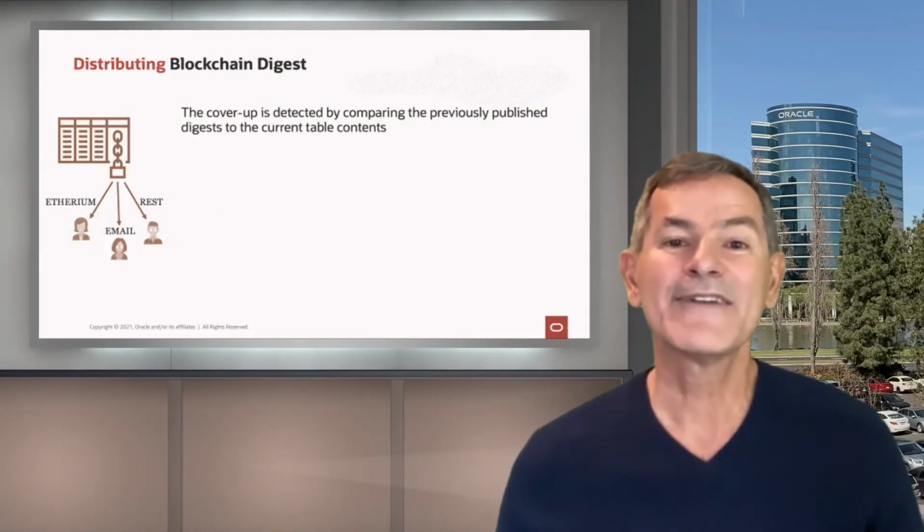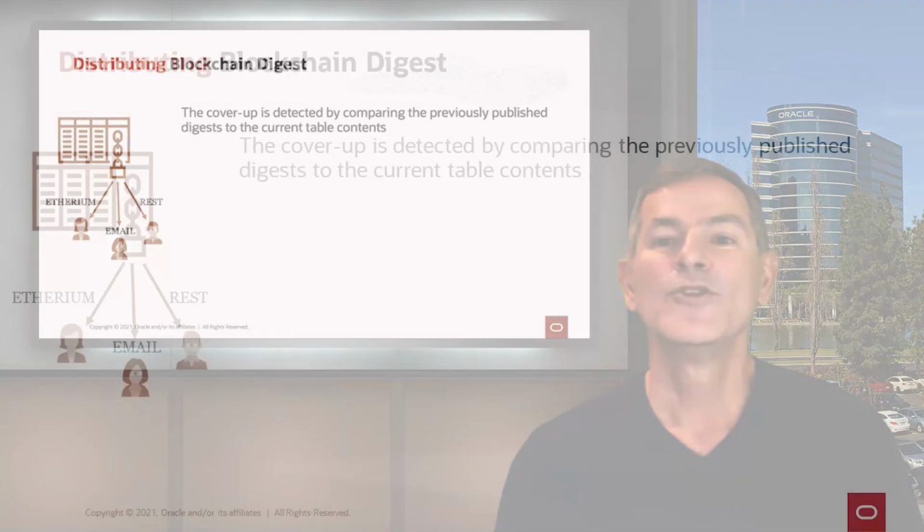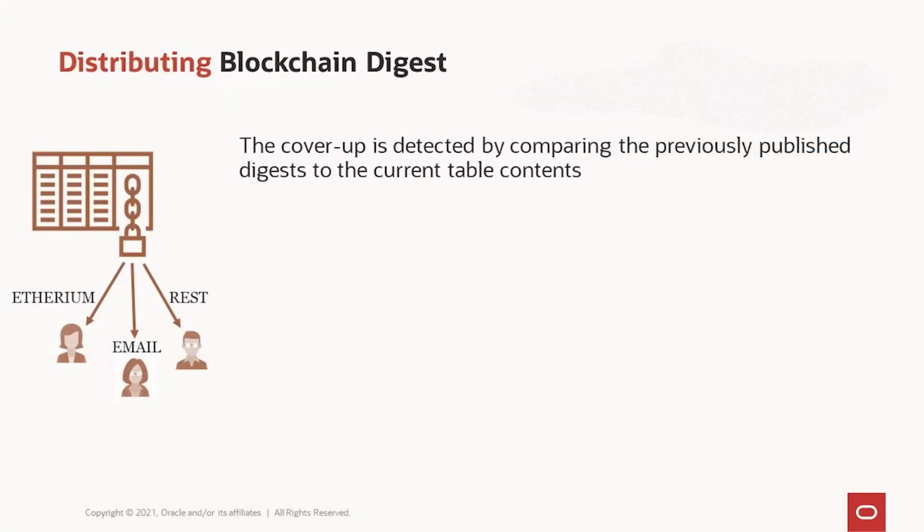Now, to detect a cover-up, it's very simple. You compare the previously published digest to the current table contents. If they differ, an illicit change was made.